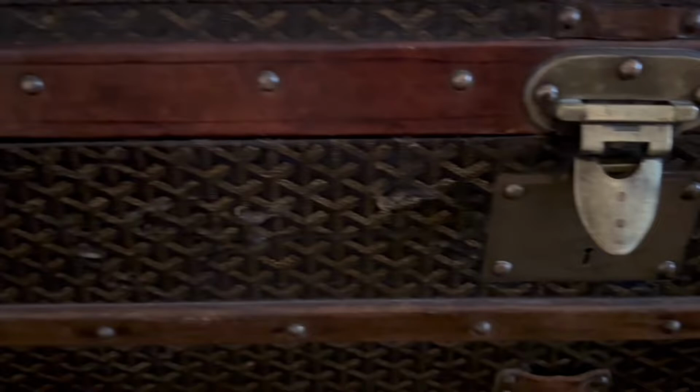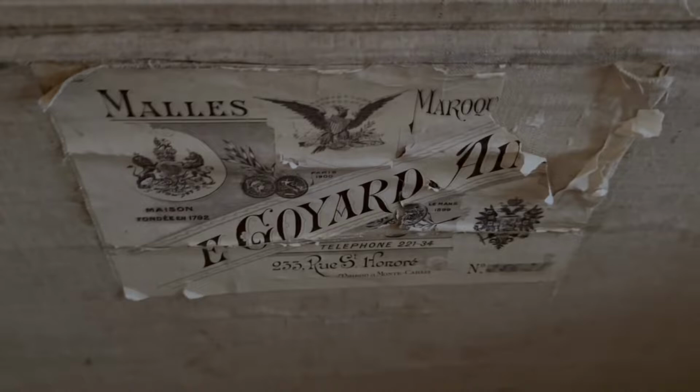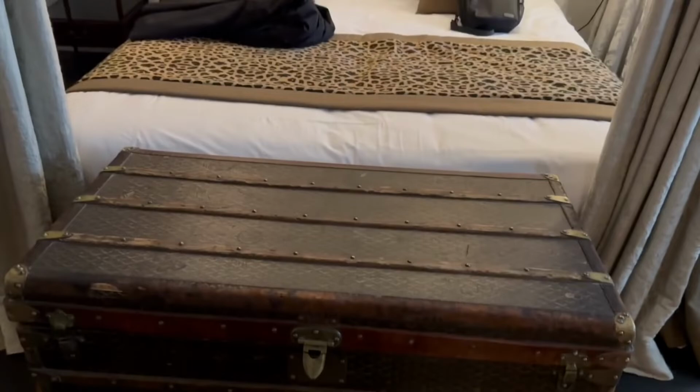Wood, and here you've got the Goyard print, and then inside, wowzers, I would love to have this in our house. There you go, there's the original label. How incredible is that? Just a shame we can't take it with us. Goyard trunk at the end of our bed.